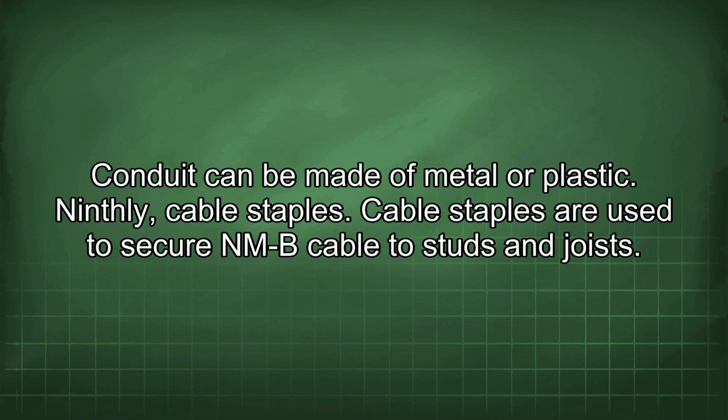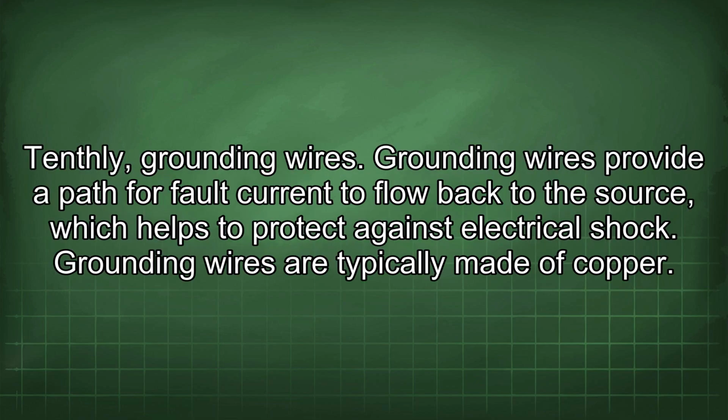Ninthly, cable staples. Cable staples are used to secure NMB cable to studs and joists. Tenthly, grounding wires. Grounding wires provide a path for fault current to flow back to the source, which helps to protect against electrical shock. Grounding wires are typically made of copper.